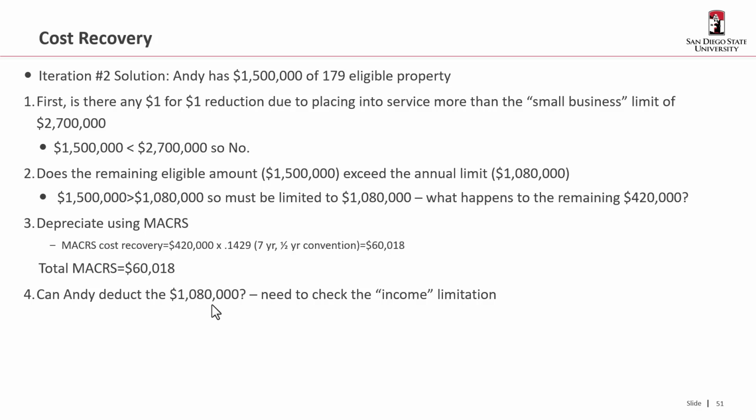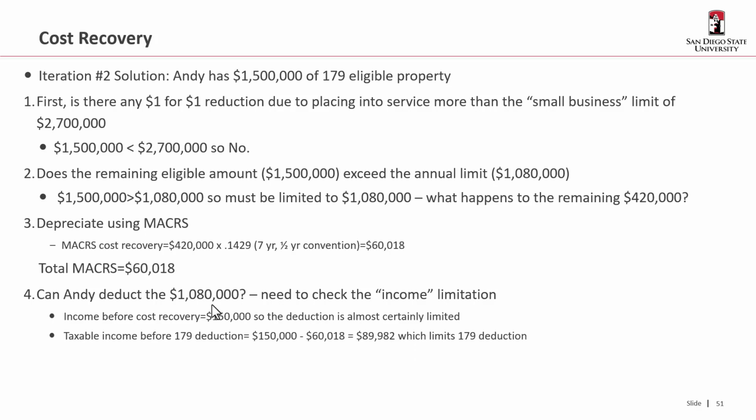Can he deduct the $1,080,000? Well, we need to check the income limitation. Oh, income before any cost recovery was only $150,000. So we know the deduction's almost certainly going to be limited to how much? Well, first we deduct MACRS, because remember the 179 income limit is taxable income before all deductions except 179. So we deduct the MACRS depreciation, we get to 89,982, which means the most 179 expense he can deduct is 89,982. So his total cost recovery is 150,000, and he can carry forward the balance, the 1,080,000 less the 89,982, to the following year, should he choose to.